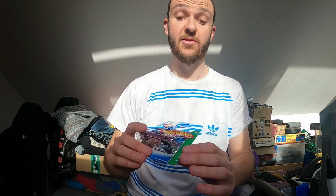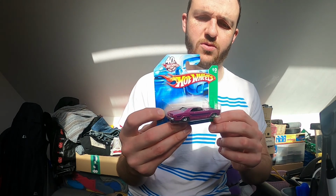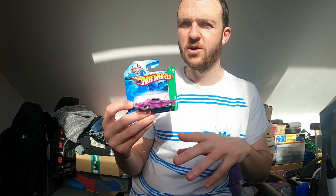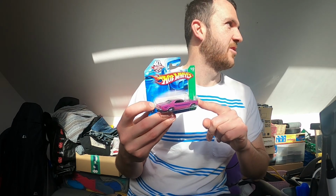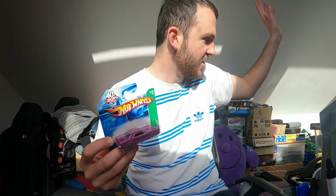I sold a 2008 Buick Riviera treasure hunt. That went for $3.99 plus postage. And if all this doesn't make any sense to you, I'll try and get some Hot Wheels videos out at some point, because collecting these is probably my biggest hobby. I've got so many cars, lined up and stored in boxes and all sorts. So if this doesn't make any sense to you, then hopefully it will at some point.